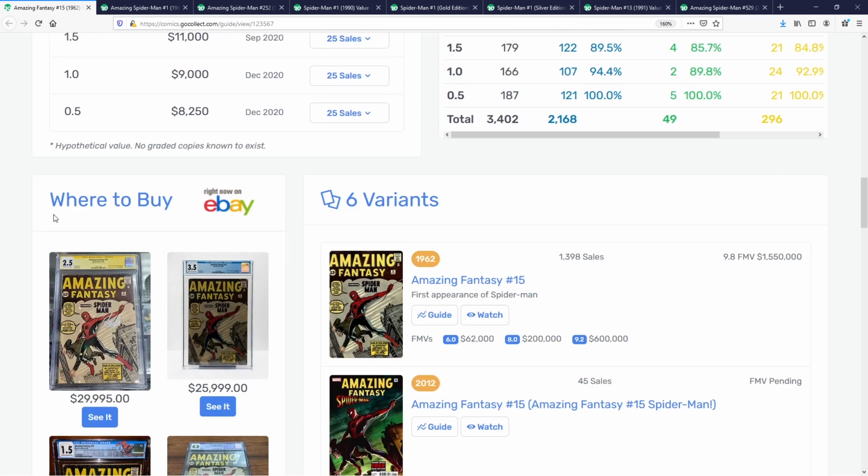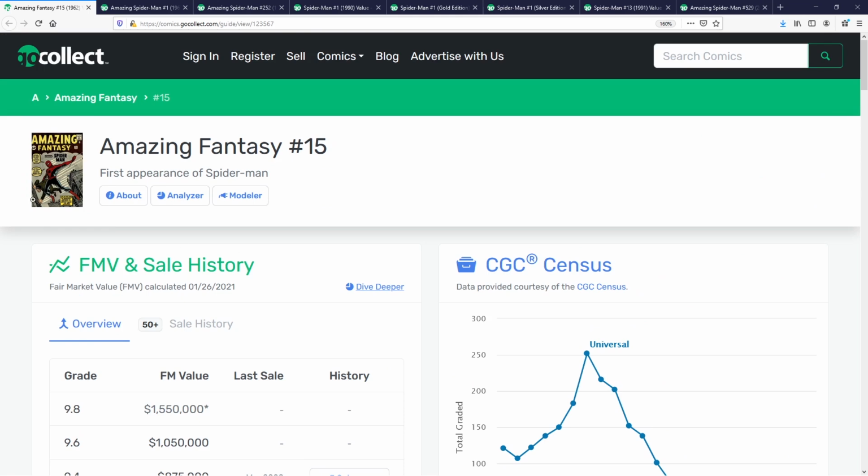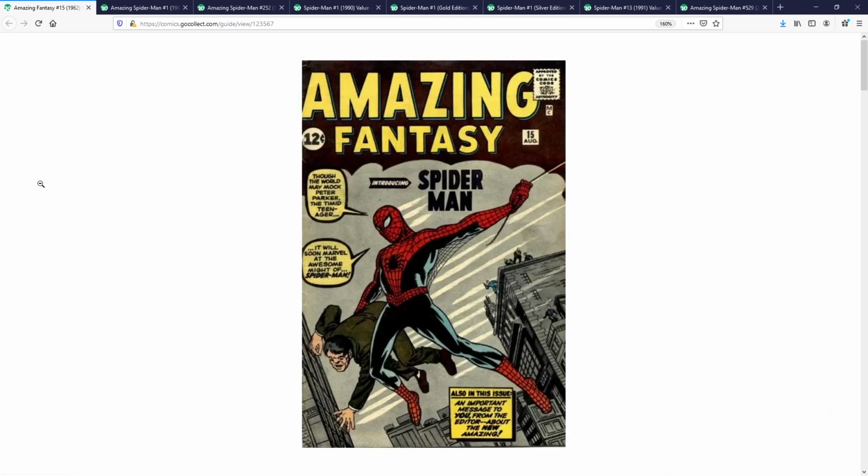And then you go all the way to the bottom. A 0.5 is going to run you, it says here $8,000, but I really think that these numbers aren't as up to date as maybe this website would suggest. I think it's still going to run you around that $10,000 mark. But again, Amazing Fantasy 15, the absolute grail when it comes to Spider-Man fans, when it comes to even comic collecting fans. This is a must-have book if you are to have one of the great comic book collections. Amazing Fantasy 15, definitely an endgame book for myself that I would like to have one day.